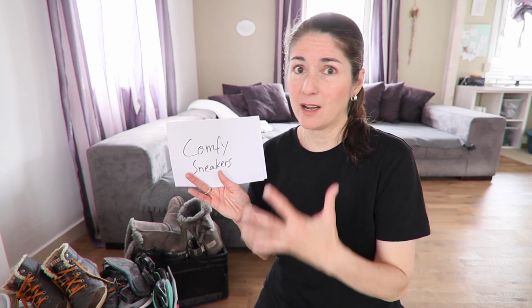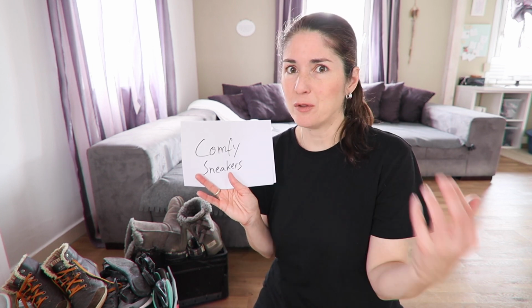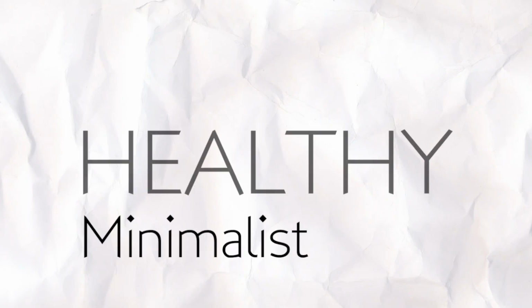So here are the criteria. I have to love the shoes, I have to love the way they look, I have to love the way they feel on my feet, and I have to actually wear them. So if none of those apply, then they're not going to go in those categories, because I'm only going to put in those categories the ones that all those criteria apply to. So, okay, I'm going to get started.